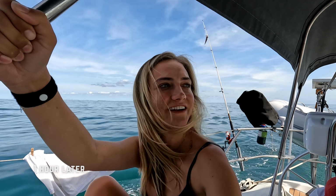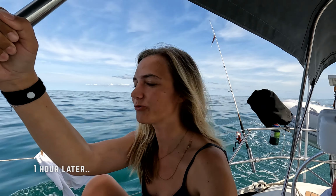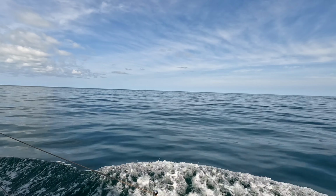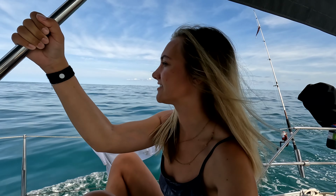It's another no wind day. Water's completely flat. We're making the wind. So we're just motoring again for 7 more hours.